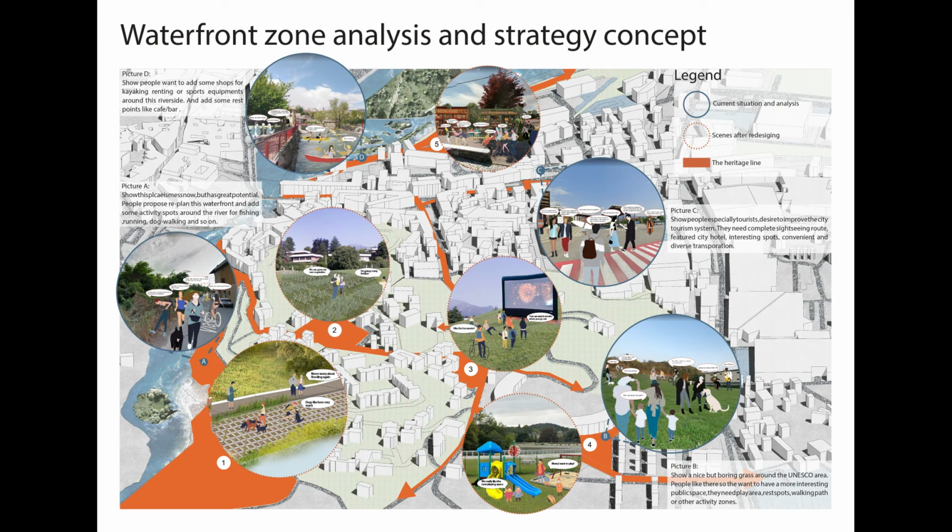or other activity zones. Picture C shows people, especially tourists, desire to improve the city tourism system. They need a complete sightseeing route, featured city hotel, interesting spots, convenient and diverse transportation. Picture D shows a necessity of some shops for kayaking, renting or sports equipment around this riverside, and adding some rest points like cafe and bar.